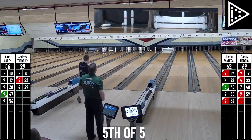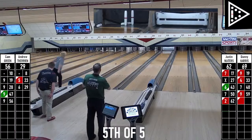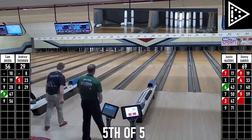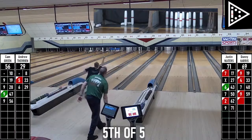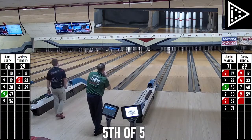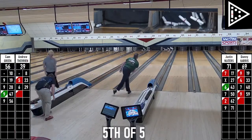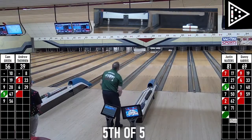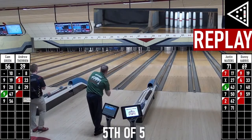Waters gets out of the half Worcester with a 9 box, 71 through 6. Andrew Therrien, 5 and 9. And it's good. Second spare, another solid go here, the 6 box. And another strike, Justin Waters. 4 marks now. We could take a quick peek at that one before Therrien throws again.